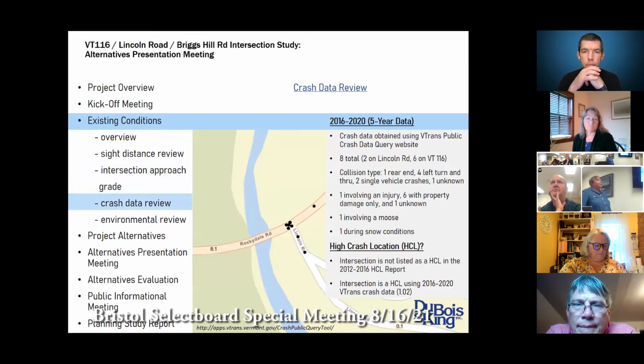We looked at crash data as part of this as well. So VTrans has what's called their high crash location report. It's not updated yearly. The last one was the 2012 to 2016 report, which is their latest. This intersection was not listed as a high crash location with those crashes.